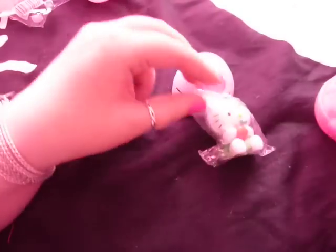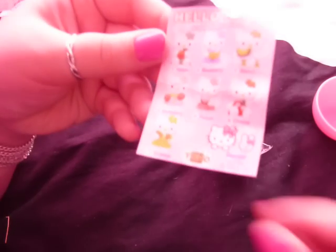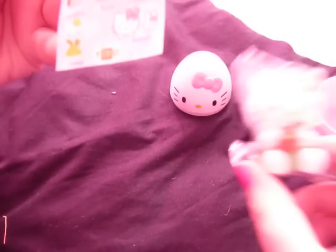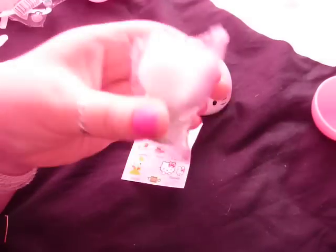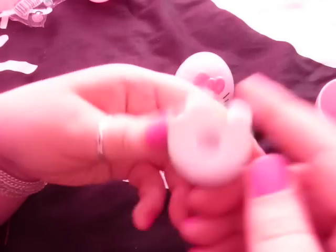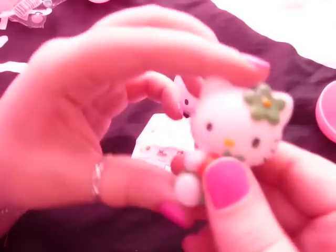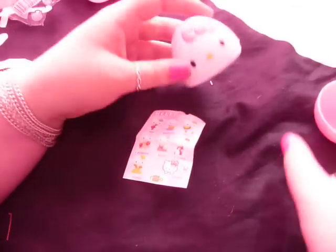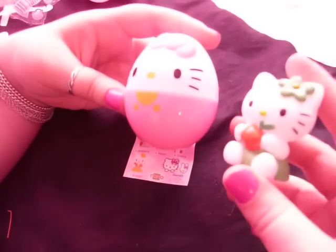This, again, is bigger than what I was expecting. So with these ones, you get Hello Kitty holding a different sort of fruit. There's apple, blueberry, melon, strawberry, peach, cherry, and orange. And I got the apple one, which is number one. Come on. So this one, I think this is a pencil topper actually, you could use this as a pencil topper because it's got a hole in it. And it's sort of like a rubbery thing, but it's not soft rubber, it's kind of hard rubber. But yeah, that's so cute, I love the egg as well. The egg is like a little collector's item in its own right, I think.